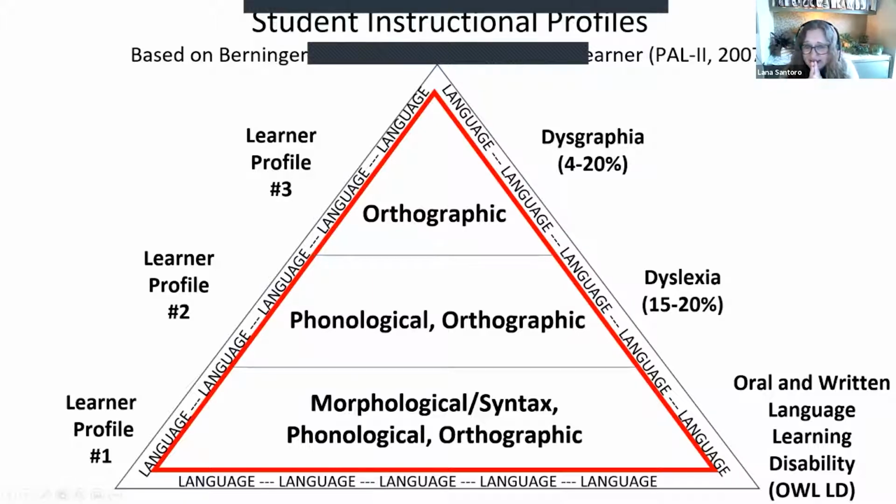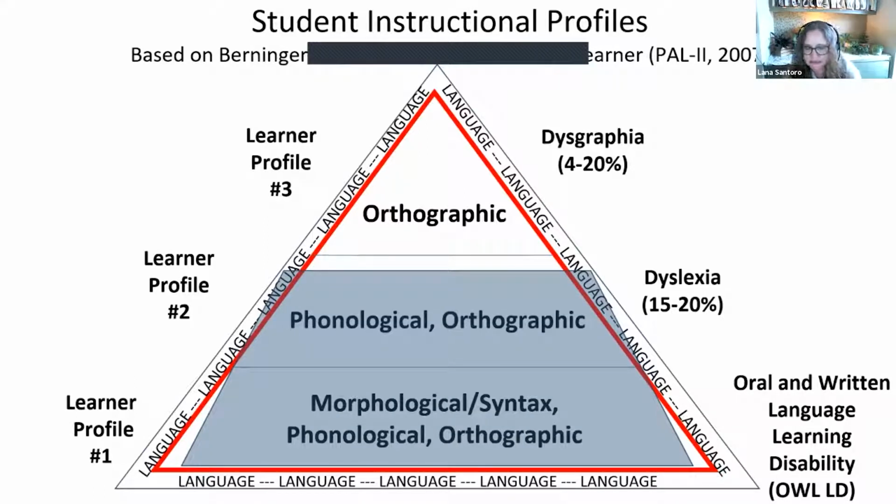So I mentioned complications, and here's one. I have to tell you that our understanding of students continues to emerge. I want you to be aware that some researchers, some leading thinkers in our field, think of dyslexia as more of the bottom 2 profiles integrated together. I think it helps to keep the 3 separate conceptually as we build instructional matching, but the reality is we're still learning about the needs of our students and their characteristics.